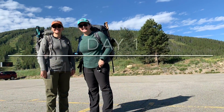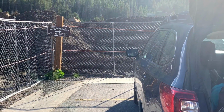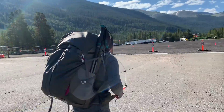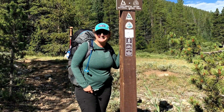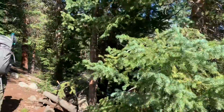In August of 2020, I went on a girls' backpacking trip with my friend Megan. We started from the parking lot by Copper Mountain, the far east lot trailhead, and we hiked segment 8 of the Colorado Trail. We originally planned to do this segment in 4 days and 3 nights, but we ended up doing it in 3 days and 2 nights.